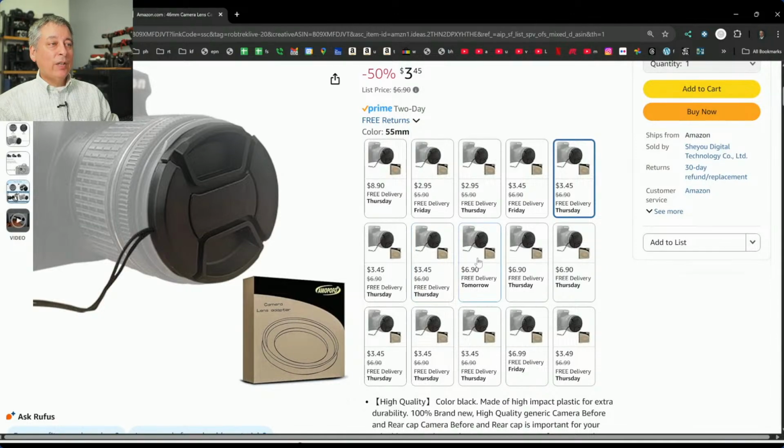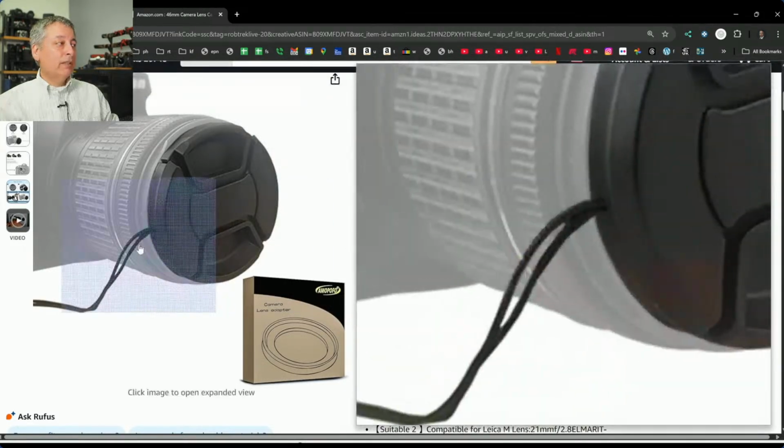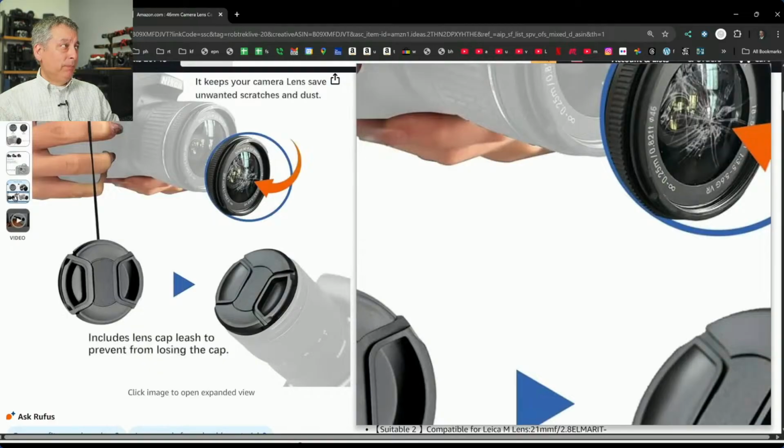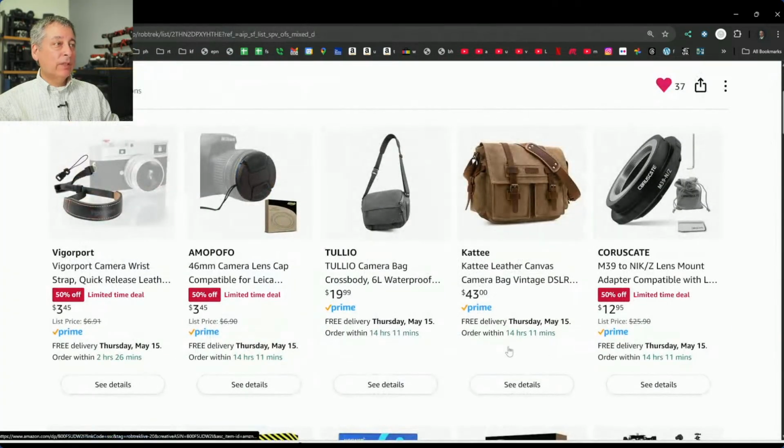So for example, the 55 millimeter is not on sale. The 58 and the 62, the two most popular for Micro Four Thirds, are not on sale, but say the 46 millimeter is on sale, and that'll fit like the 17 millimeter and the 25 millimeter. I believe the 37 will fit the 45 millimeter, things like that. And it's just a lens cap, and they give you a little string. I would just cut that string off. Personally, those are annoying, but yeah, if you need a lens cap, they're on sale.